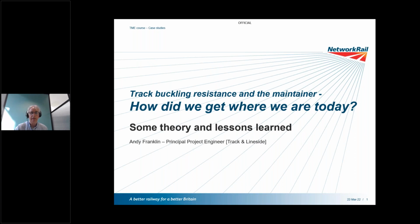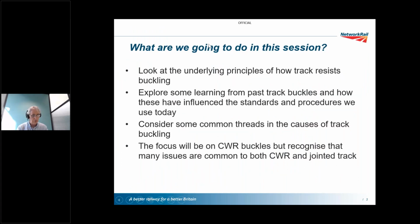So what are we going to look at? The presentation looks at some of the principles behind how track resists buckling and explores the role of the maintainer in managing these. And it looks at some key learning from past track buckles and how this has been used to develop the standards and procedures we use today. It's worth noting we're going to talk mainly about CWR, but we will look at some of the issues around jointed track as well.